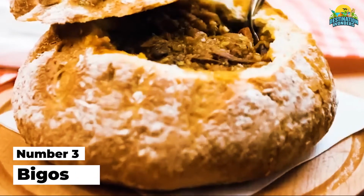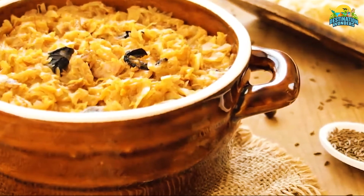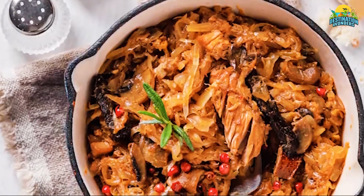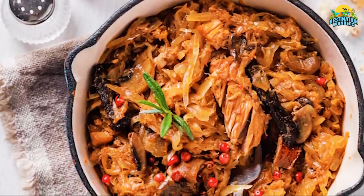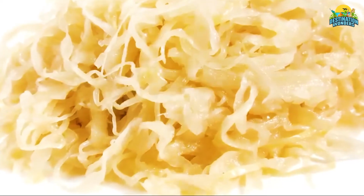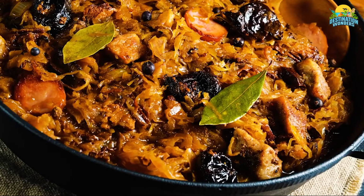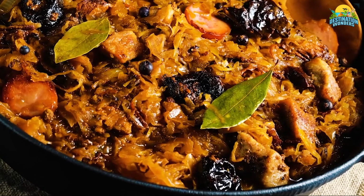Number 3. Bigos. Poles love to pickle food. The Polish pickled cucumber is a bit different than the traditional gherkin you might be used to. It's a bit sour, with a lot of dill, similar to kosher-style pickles. Cucumbers only pickled for a few days have a different, less sour taste than those pickled for longer. They're known as ogórek małosolny, which literally means low-salt cucumber.